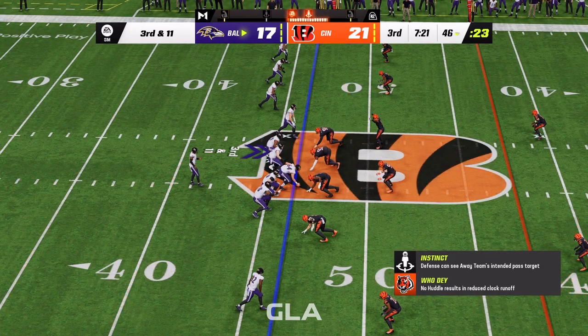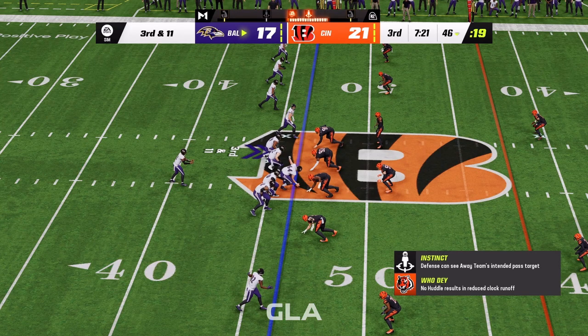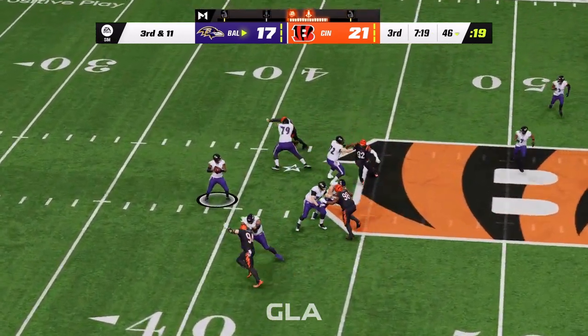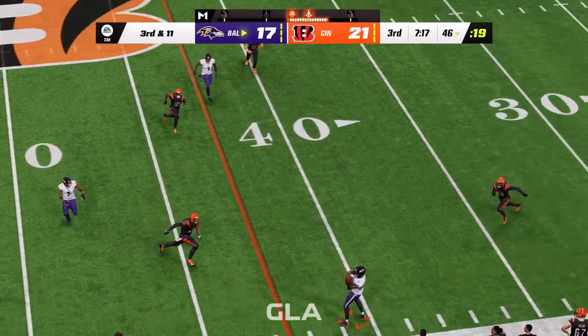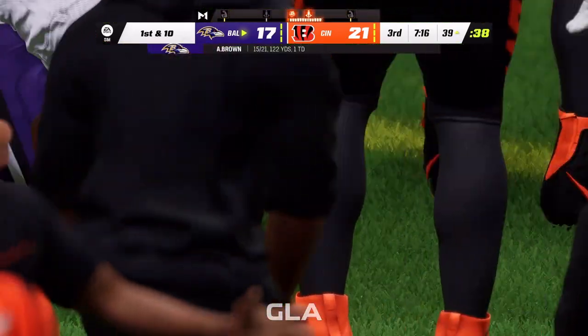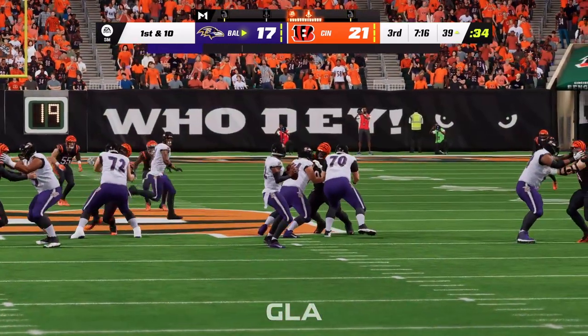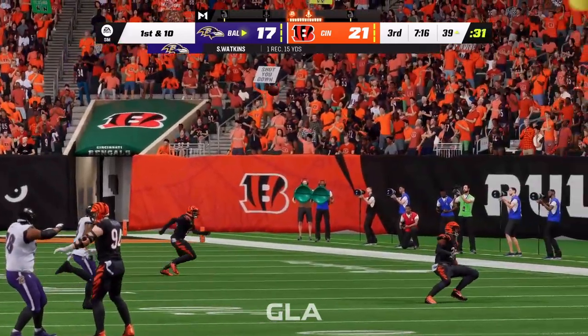A long way to go here on 3rd down for the 8th play of the drive. Operating from the gun, Brown. To the sideline, he's got the catch, and he kept the feet in bounds. Well done. He was held without a catch in the first half, but he's got one here, and he also picks up a first down.